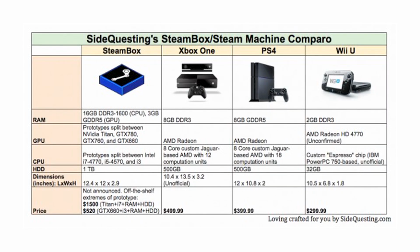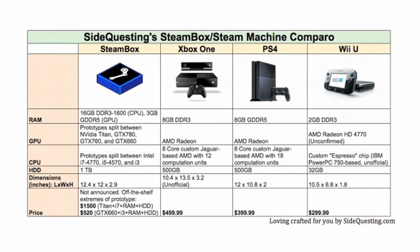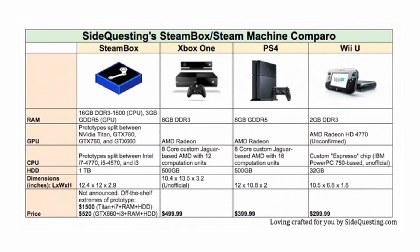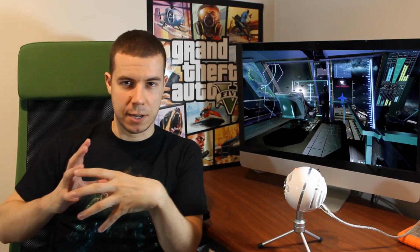Now, here's the big problem. If you take the least expensive hardware that they provided here in the prototype spec sheet, and you add it all up together and you buy part by part individually, you're looking at about $1,500. With that price, you might as well just get an awesome gaming PC. Now, of course, Valve is going to be working with the manufacturers to keep costs down, and it won't be $1,500. It'll be much cheaper, hopefully, if they know what they're doing.